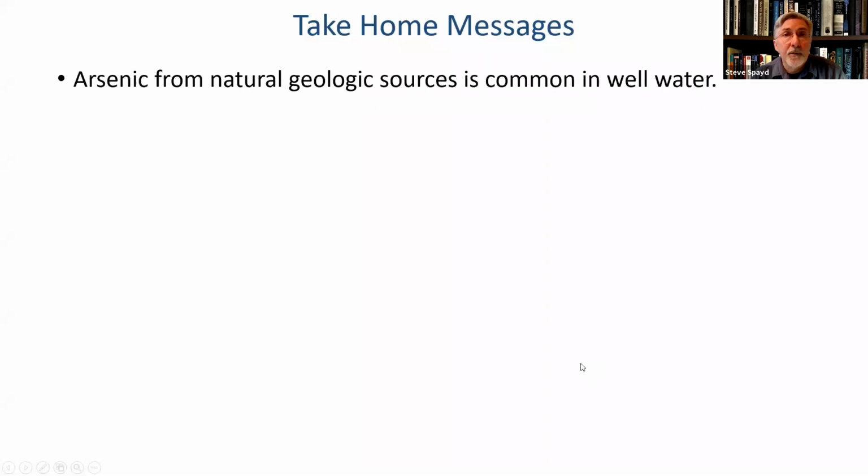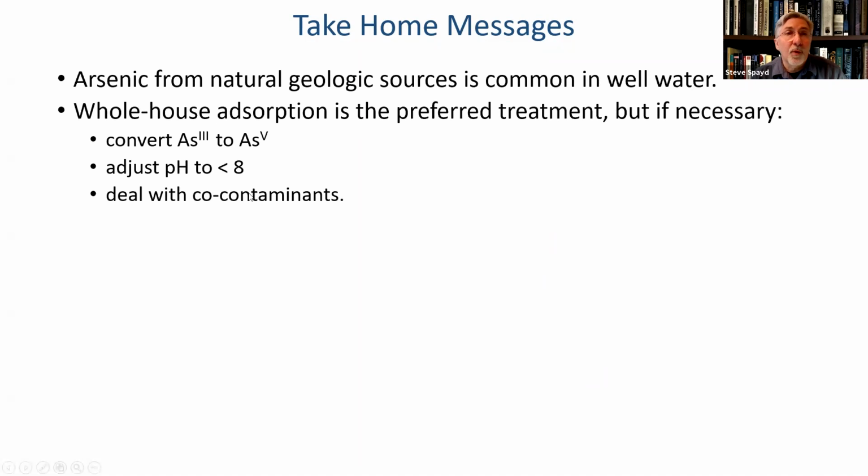And so what are the take-home messages? Arsenic from natural geologic sources is common in well water. Whole house adsorption is my preferred treatment. But if necessary, convert arsenic 3 to 5, adjust the pH to less than 8, and deal with the co-contaminants.